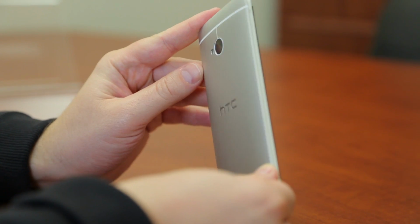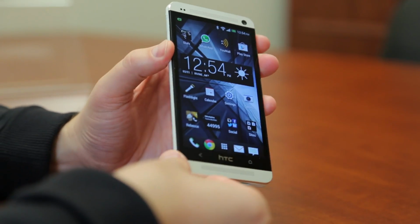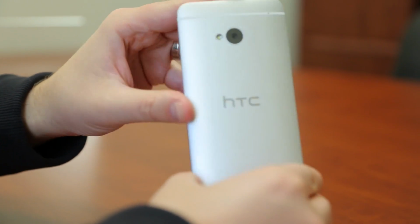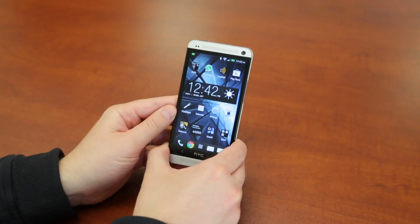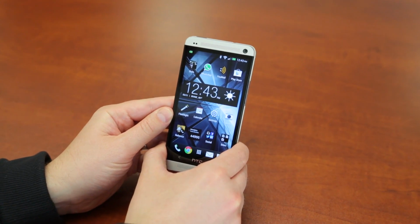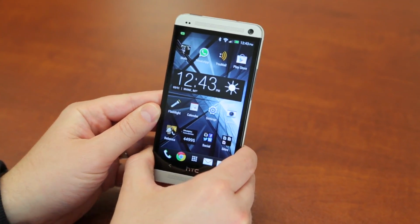The way it feels, the way it looks, it screams premium quality. HTC has learned a lot over the years about how to build phones, and this is the culmination of those years of efforts. This is one of the best looking phones I have ever tested, and I've tested pretty much every phone over the past 4 years.